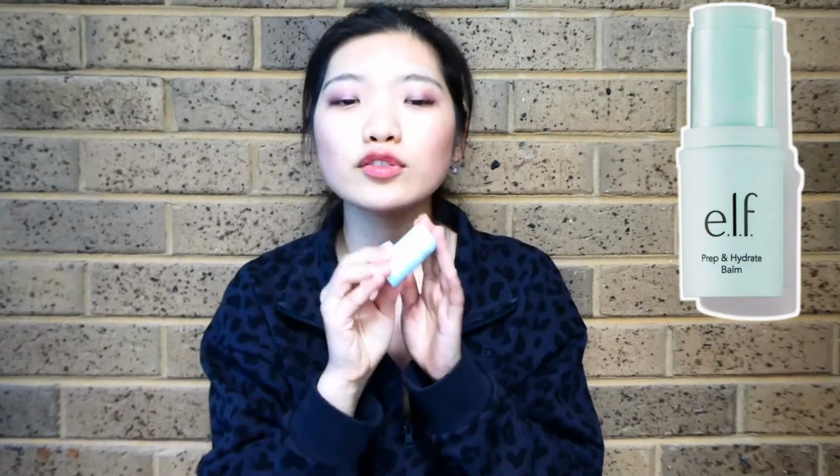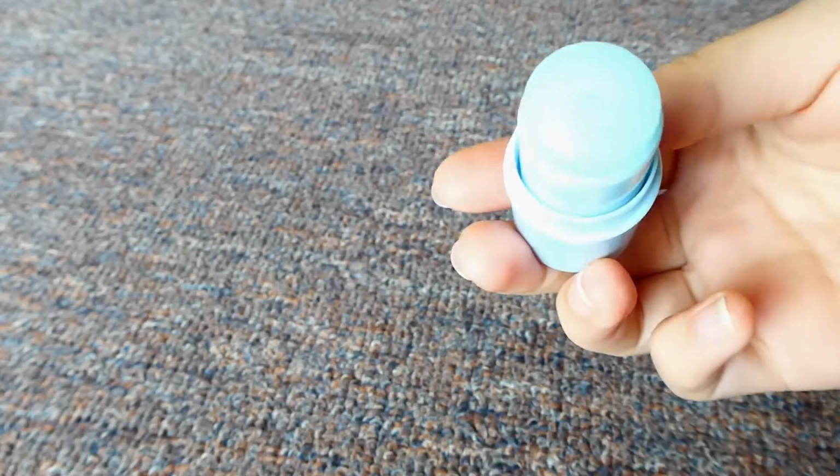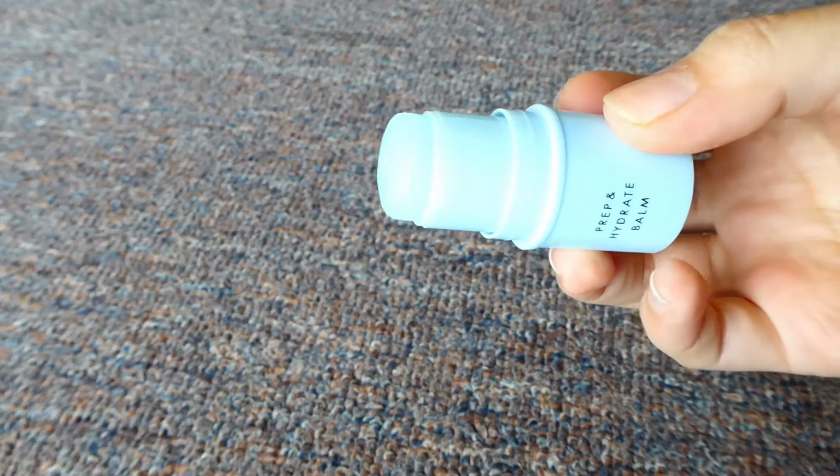This one retails for $24 Australian for 15 gram. I've got a travel size as well here. It's got shea butter, aloe vera, cocoa, grape, and vitamin E in its ingredient list. So it just hydrates and nourishes the skin before you go on to your serum.